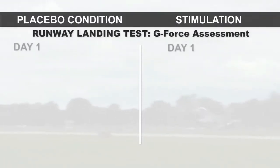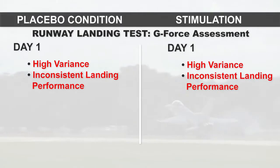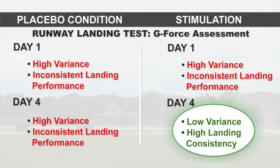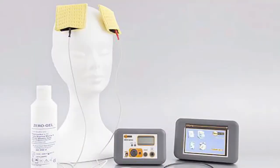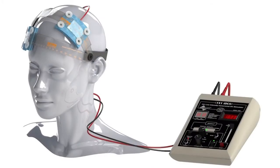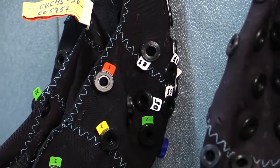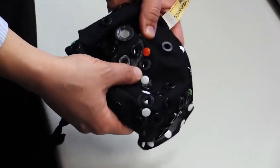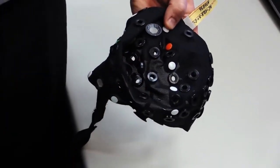The study showed that novice pilots demonstrated a 33% increase in skill consistency compared to those who received the sham stimulation. Neurostimulation technology is, I consider it to still be in its infancy. Current technology uses a simpler, non-custom interface to connect with the brain. The system designed by HRL allows for customization of the stimulation, which is key.